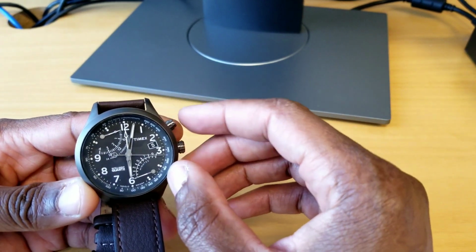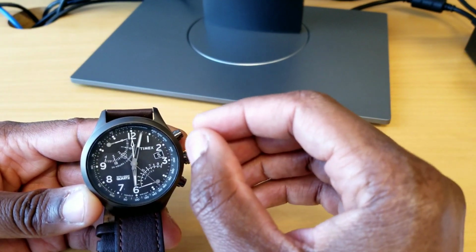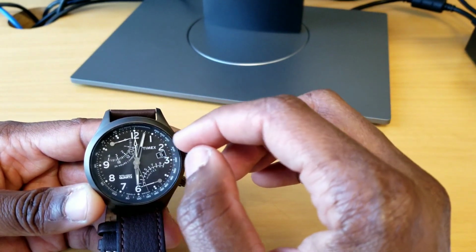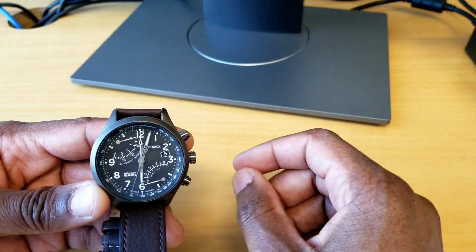So the only negative I have about the dial is the way the date window is displayed between the 2 and 3 o'clock. It's just a weird angle. It's just awkwardly placed there. It's like floating between the Timex logo, the 2 o'clock and the 3 o'clock. It looks kind of cool, but it kind of looks weird. It doesn't match up with the rest of the watch.